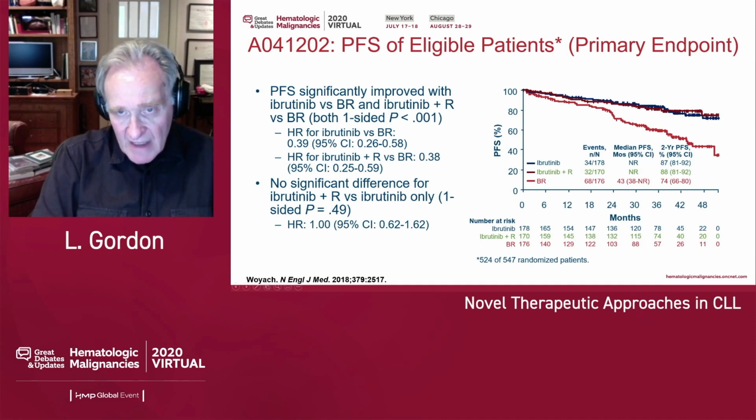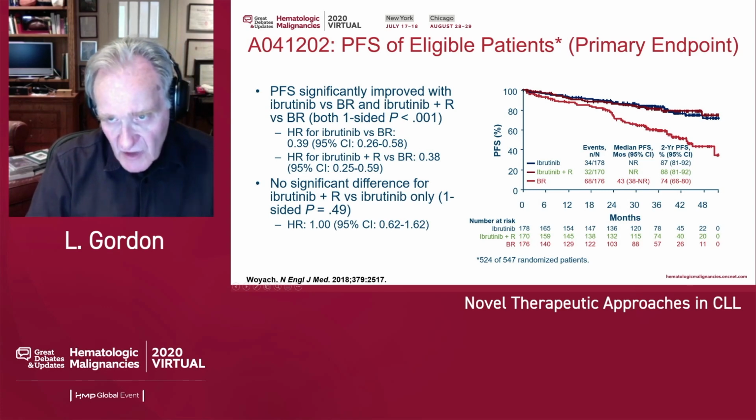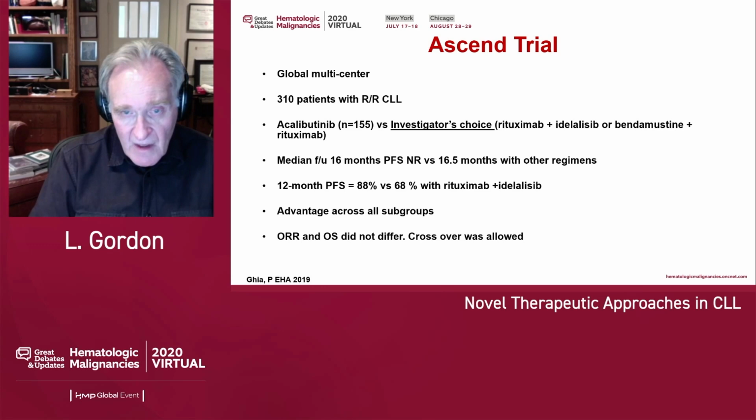But bear in mind that these curves begin to separate somewhere between 12 and 18 months. Ibrutinib is continued in both of these arms. Ibrutinib, bendamustine and Rituxan stops at 6 months of treatment. So basically, one can argue this is kind of comparing maintenance treatment to no maintenance treatment. And I think it's clear that ibrutinib continued lifetime until progression is better in terms of progression-free survival than bendamustine and Rituxan. Where should this fit?